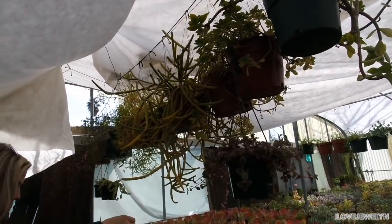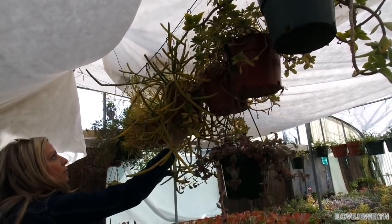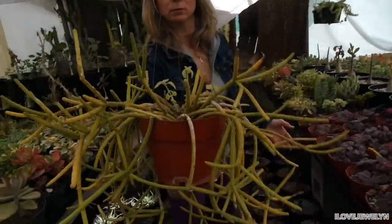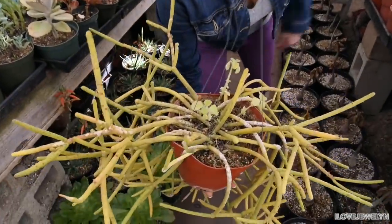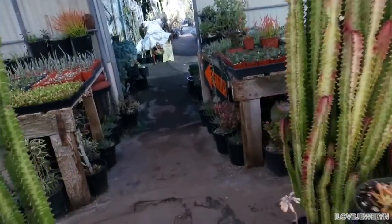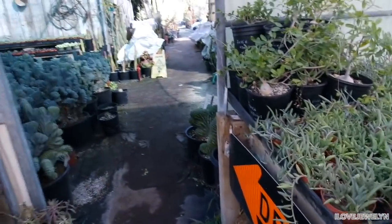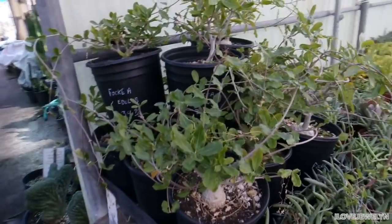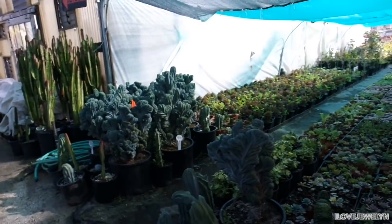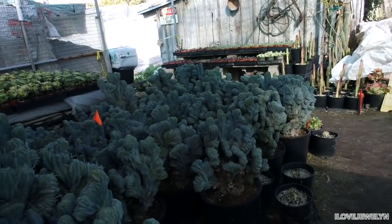I mean, they have multiples of this guy. Should we put him by the Sansevieria? Look at him. He's so cool. Okay, Kat, hold on. There's so much going on, guys. Look at these caudex-type plants. I would love it. Kat, you didn't even look out here. I know.